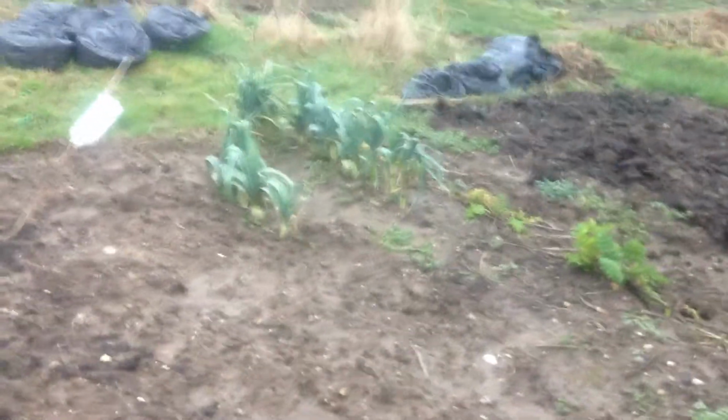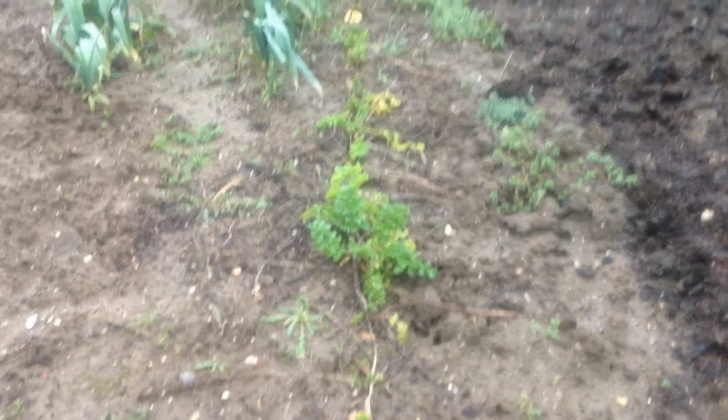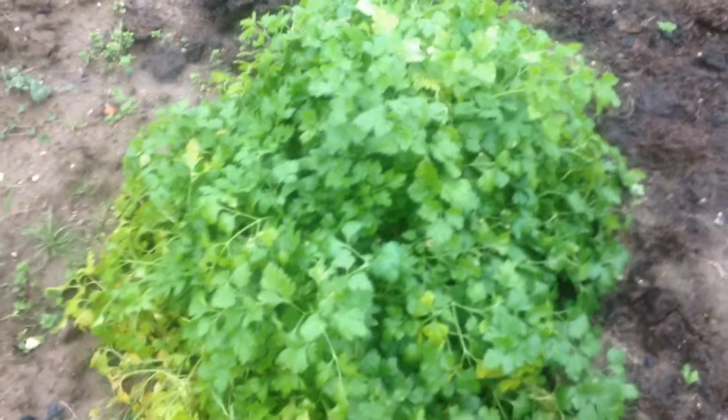But as you can see, still got leeks, and I've still got parsnips, although the tops are dying off. There's some blinking big ones underneath there, but lots of weeds. This all needs to be dug over, and this flatleaf parsley just isn't going to die. I'm not sure what to do with this. It's right in the way, but never mind.